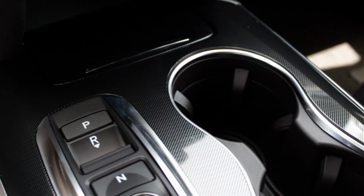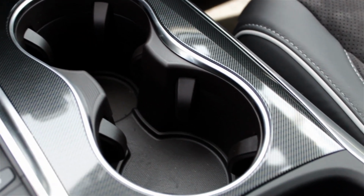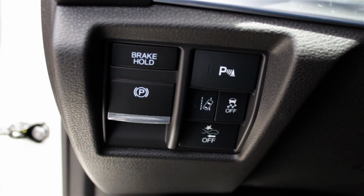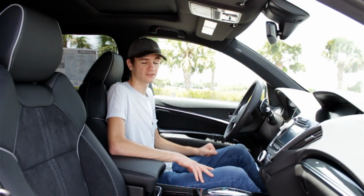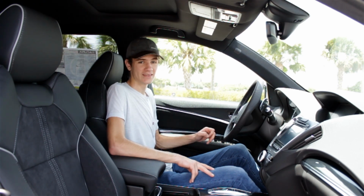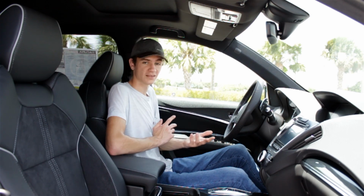The MDX also comes with a standard power moonroof, 2 very large cup holders on the center console area, and a cool feature called brake hold that will hold the brake for you if you're waiting in traffic. So all around, this is a great interior, comes with a ton of really nice luxury features, especially in this A-Spec package, and the overall design is pretty good. So why was it a letdown?